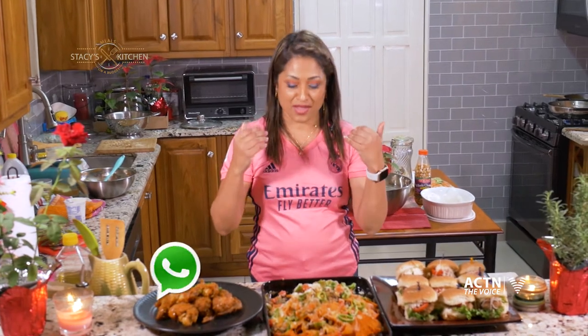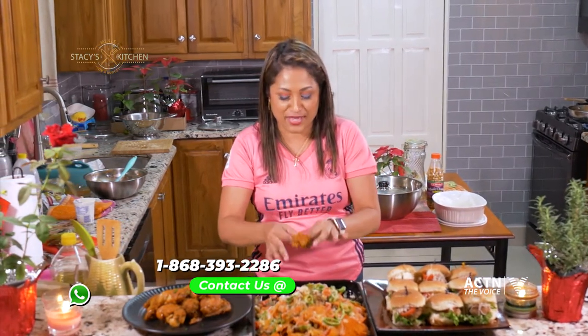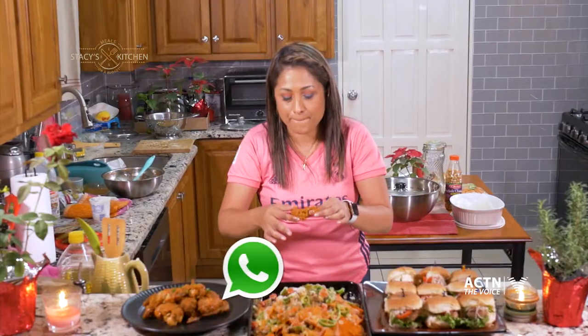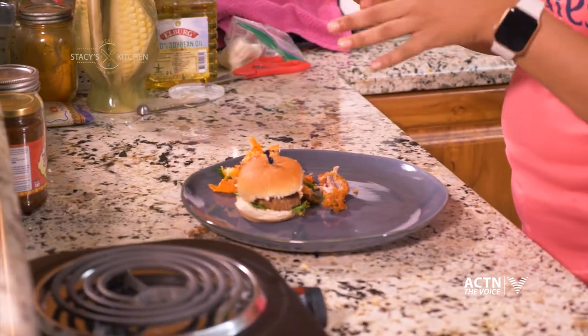Okay guys, most important, I am going to taste my own cooking. So, let's dig in. I'm using all my fingers. This kind of food is not for knife and fork. So I'm going to go in with the buffalo wings first. Amazing. I might have to stop myself tonight.